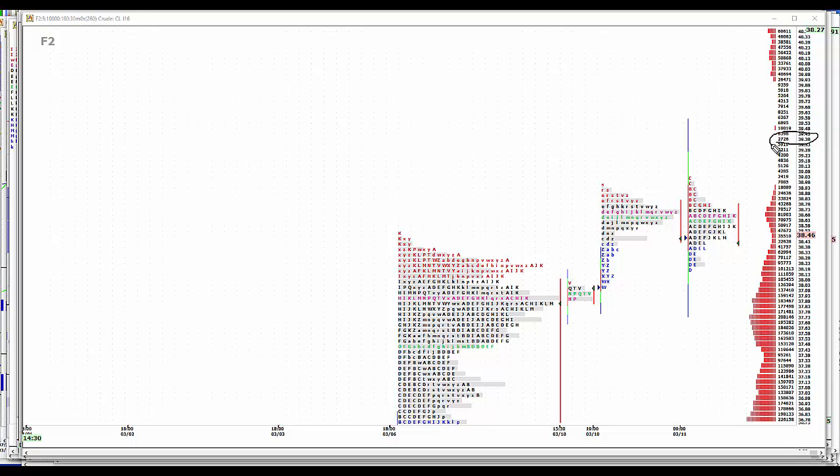There's your low volume number at 39.38. Here's your low volume area. You can see that the market, we're this close, would like to probe into that to see if there's still sellers there. So if we close right here at 46, 38.75, 39, sell 1. And we'll make 39 and a quarter, 39.50, sell 2 to pick up that low volume number.